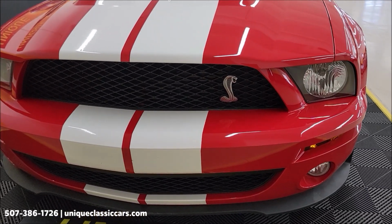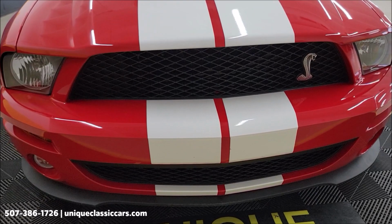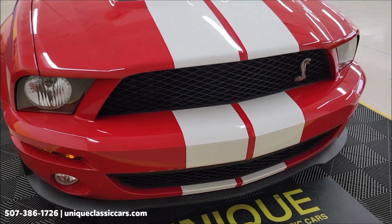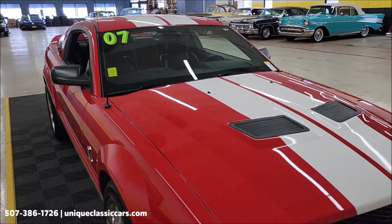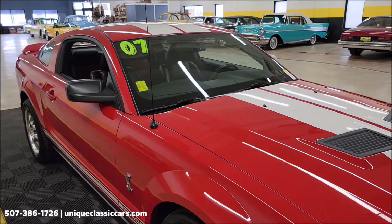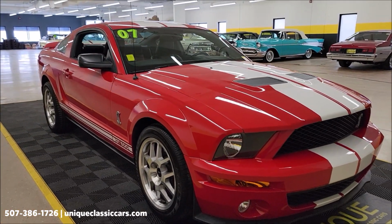Let's go ahead and take a look at this front fascia. See, good condition. 5.4 liter dual overhead cam V8 underneath the hood that is paired up with a 6-speed manual transmission. Of course, power steering, power brakes, AC blows cold. We'll check out that engine bay, let you hear it run here at the end of the video.